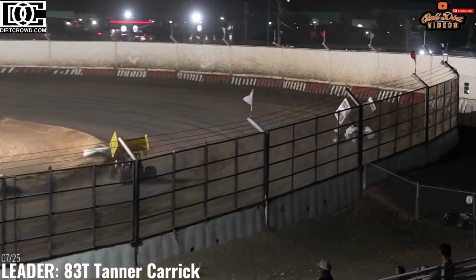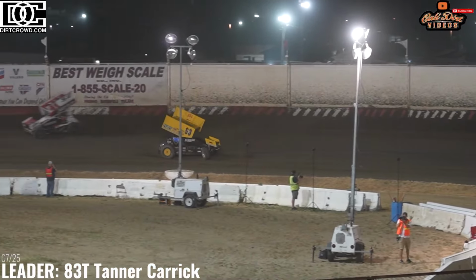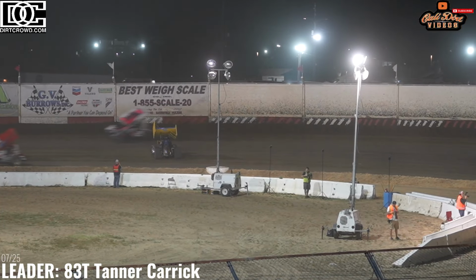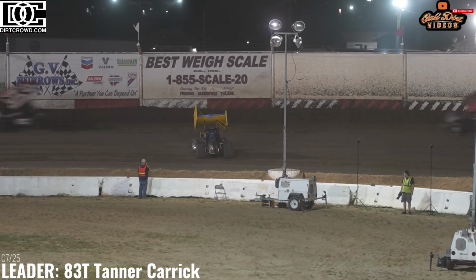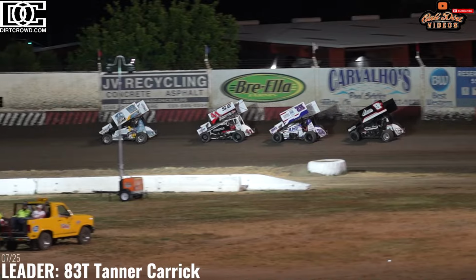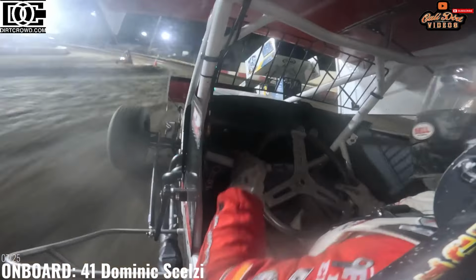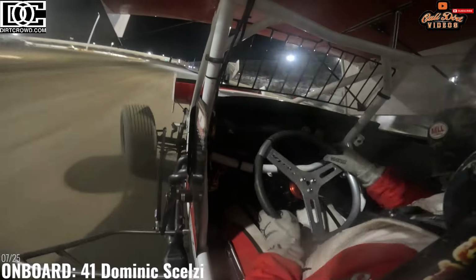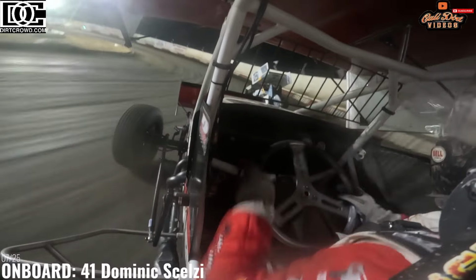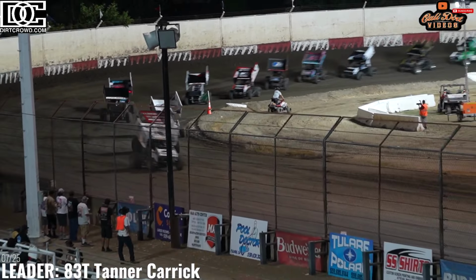Seven laps complete for Tanner Carrick over Dominic Selzy, Chase Johnson, Luke Hayes, and just as Casey White is going to spin and come to a stop. Yellow lights. Now he has Dominic Selzy right behind him. Bunches the field up. Hits the loud pedal. We're back to green.